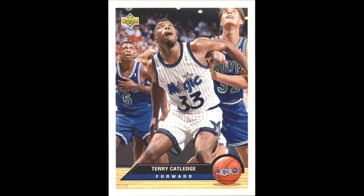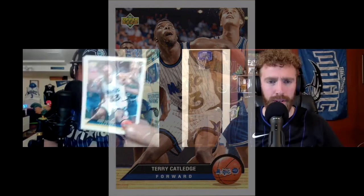What a great player. This is actually the McDonald's Upper Deck set. This is a pretty rare set that was sold only in the Orlando area. There's a Shaquille O'Neal rookie in this one that has a high value, but this was the team set, McDonald's Upper Deck from Shaq's rookie year. But there's Terry Catman Catledge was his nickname.